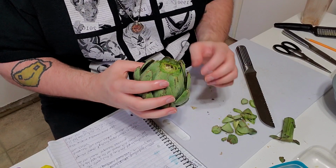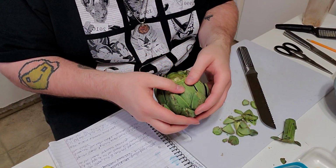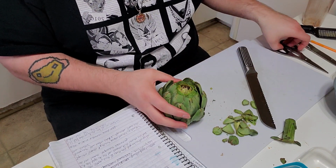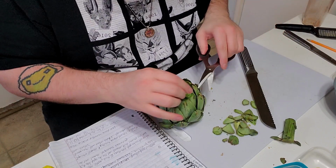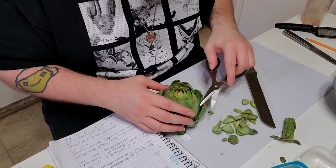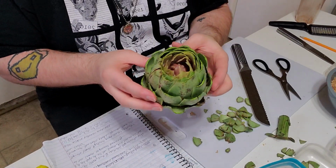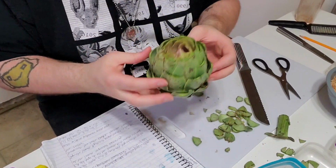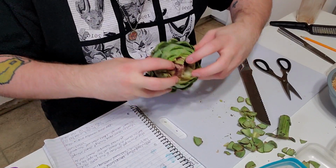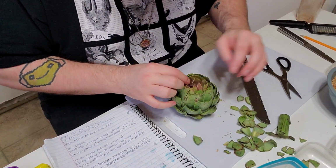All right, so you got the top off there, and so now you can see all that. And then you're going to take your kitchen scissors and just go through and cut the tips off of all of the leaves that you can get to. Okay, so I got all of them cut so they're no longer pointy, not gonna stab me. And now here's the fun part. You need to get to the inside and get that guy. So pull all of that.